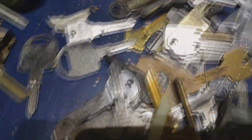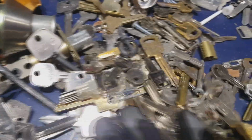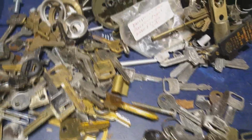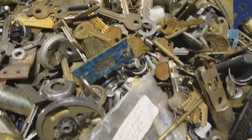Gosh, it's just overwhelming, really. We're just gonna scan through it. And I'll have to group things together and make small lots and sell them on eBay. And I have sold a lot of keys on eBay.